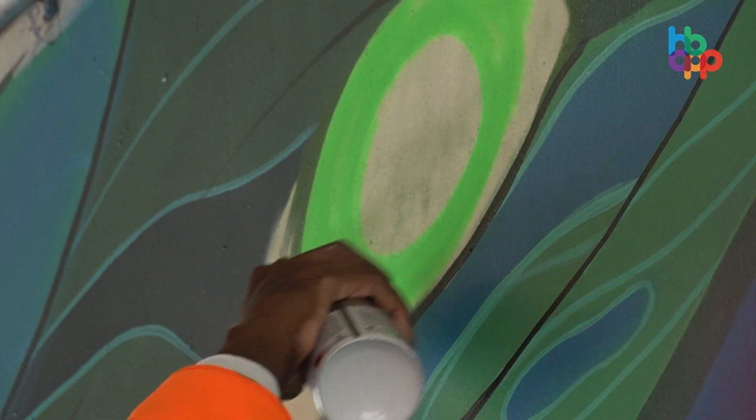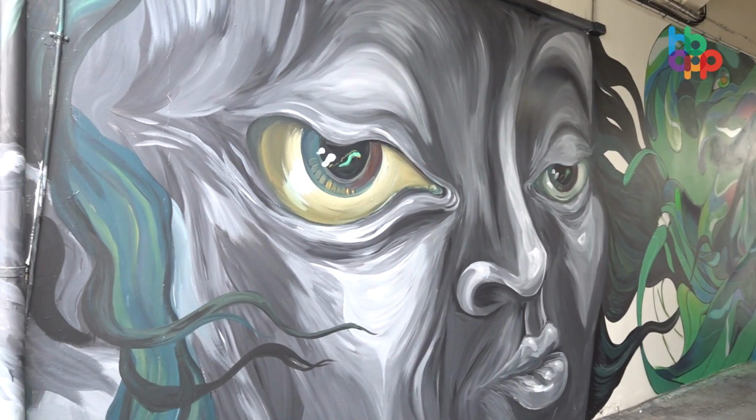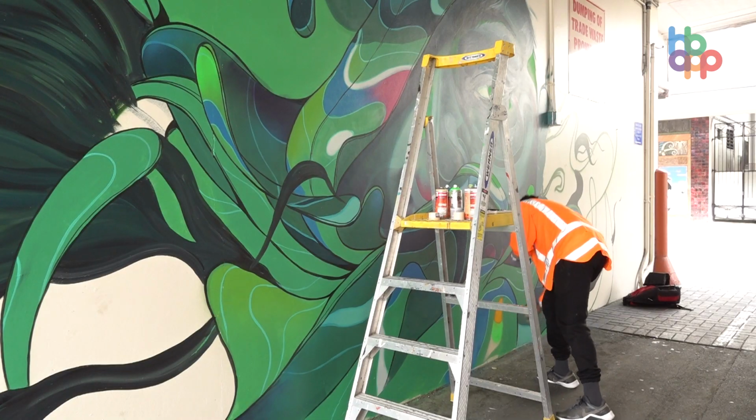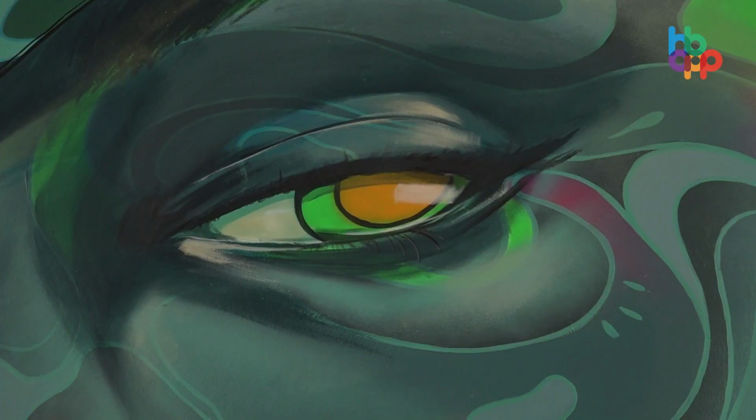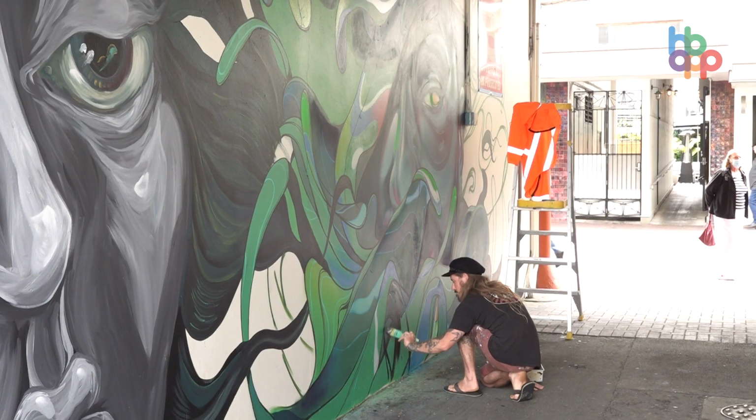There are a few different themes running through the work. This one here, we both have figurative elements worked into it, and also pretty free-flowing forms of abstraction that draw from nature, more or less. A lot of my work is about man's connection to nature, or our connection as part of nature rather than separate from it. I think the styles work quite well together and pull on similar themes.